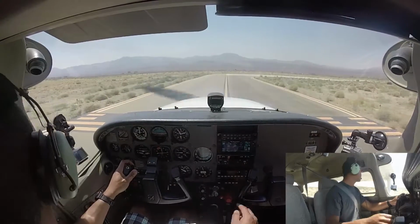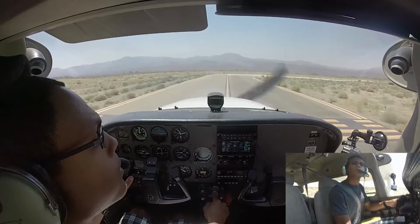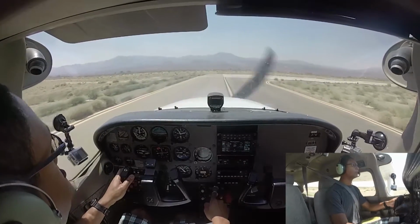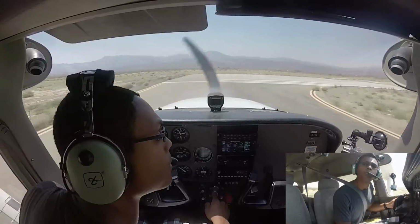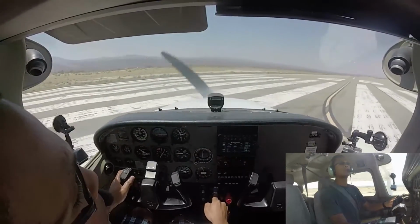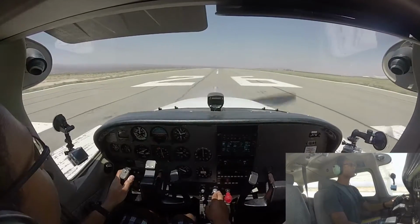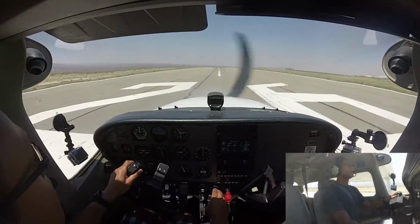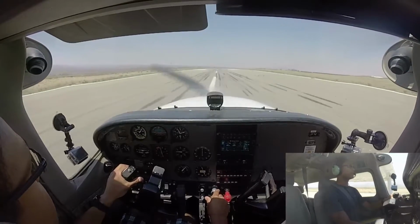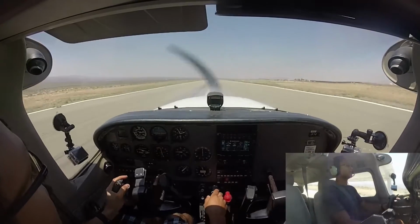Daggett traffic, November 106 Echo Delta, taking runway 26 for straight out departure, southbound departure, Daggett traffic. Close window. Going on final. Bit of a crosswind from the right, so a little bit of right aileron. Engine in the green, vacuum's good, all of that is good. Airspeed is alive. 55. Neutralize and get it up there.